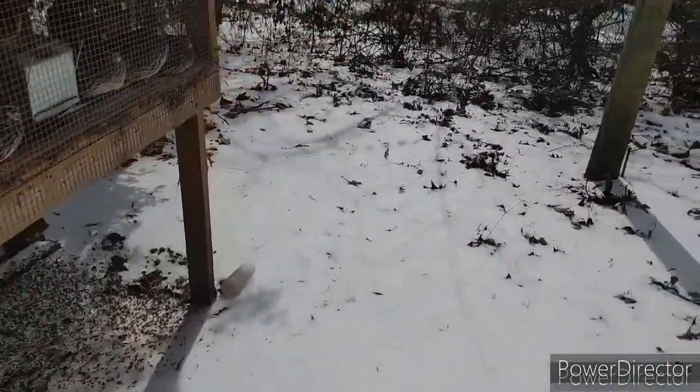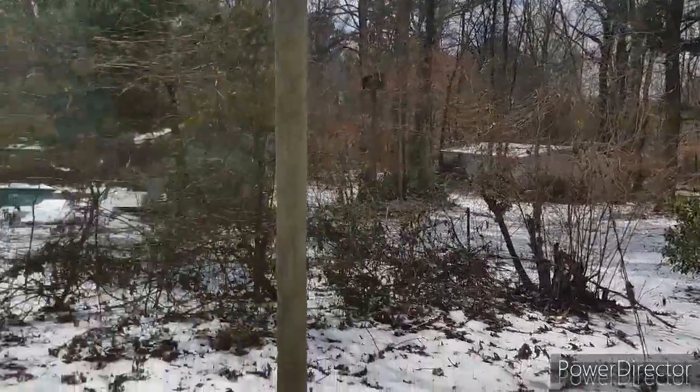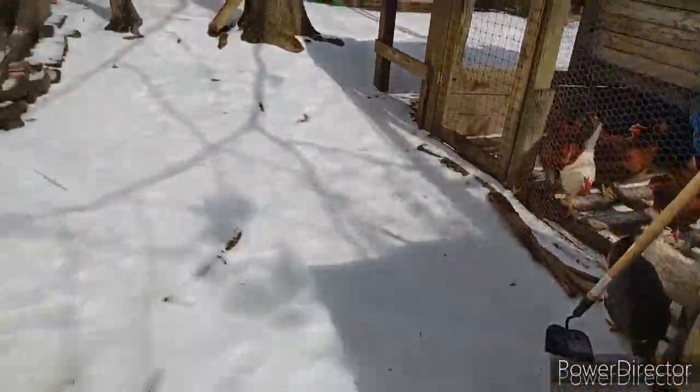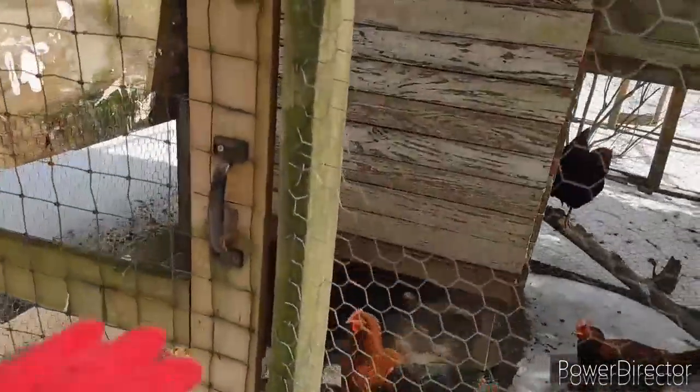Let's see how our little quail are doing. Look at it. These quail are doing good. We put a tarp up behind their pen to help block some wind for them. Let's go see if we got any eggs yet this morning.